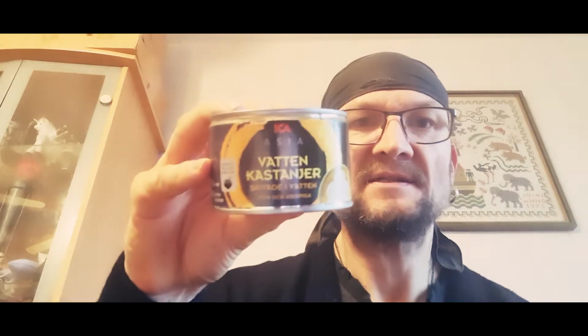And I also got water chestnuts. I bought 4 cans of these, and these are sliced, which is nice. And I also bought bamboo shoots, and these are also sliced. I bought 4 of these as well.